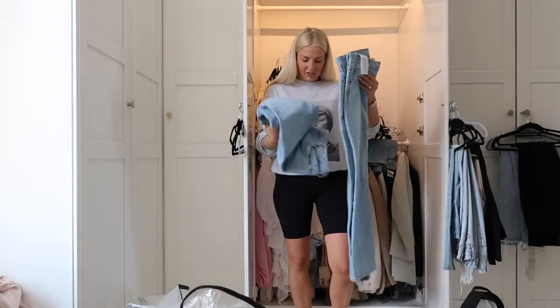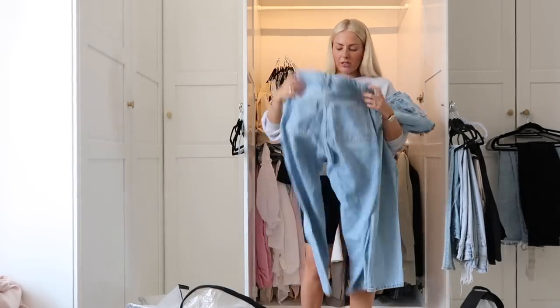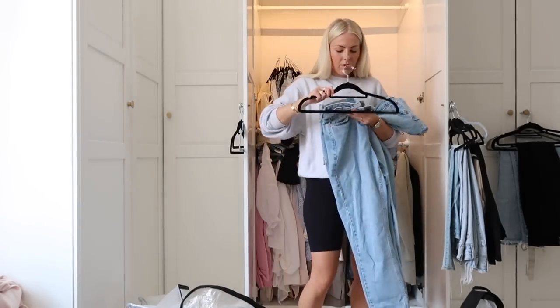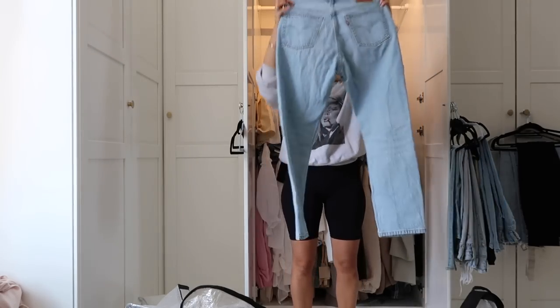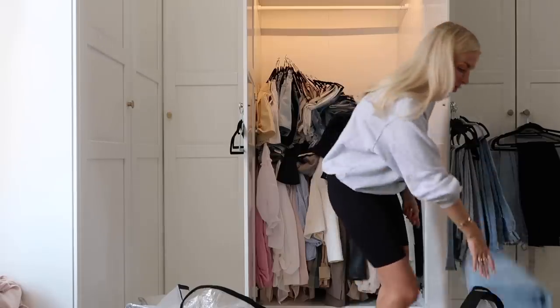I feel like some of these don't fit me. What are these? Oh no, these are my trusty mom jeans. I'm gonna keep you. I don't think you fit me anymore. So I think you're gonna go in the sell pile.